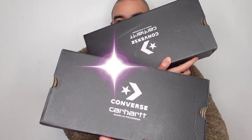I'm gonna move the camera back a little bit. So while I was in the Poconos, I got the alert that these dropped and I was ecstatic that I jumped and ordered both of them in my size at the time that I did, because they instantly sold out. I believe there might be some smaller sizes still available, but I picked up both this pair and this pair. Little thumbnail action right there.